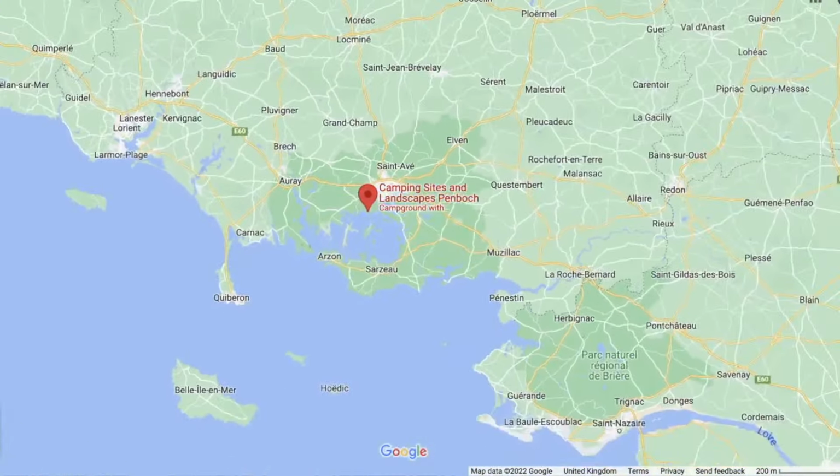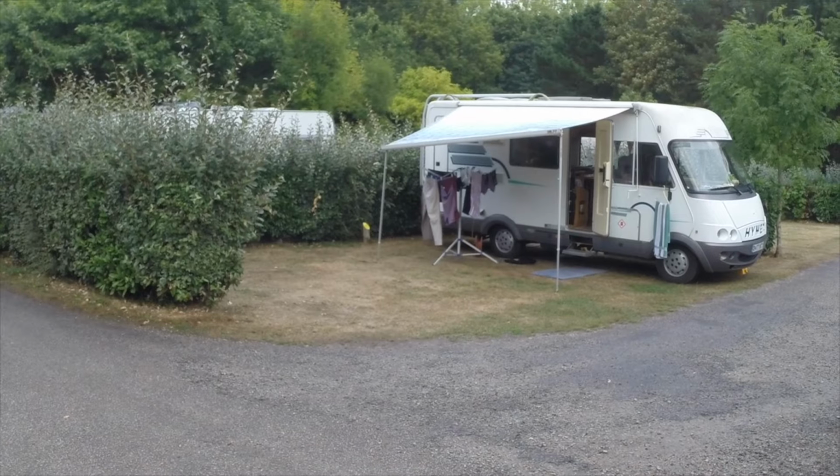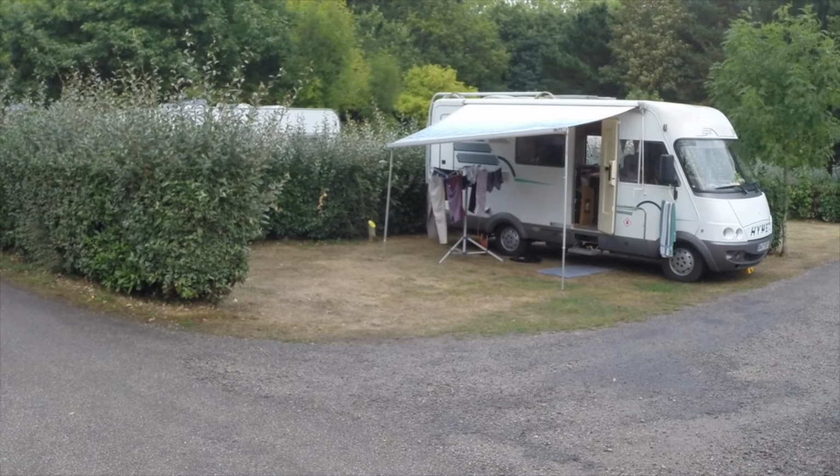This is the one where it was chucking it down with rain when we first arrived, and we reversed into a tree. The only time I didn't get out, wasn't it? So let's not dwell on that. But the campsite, you know what? I just remember the campsite being all hedges and stuff. Yes. So it's quite confined. Pretty. I don't remember the facilities.